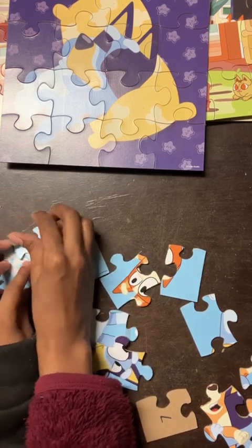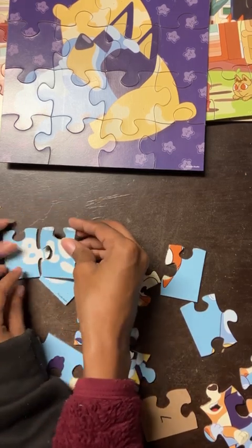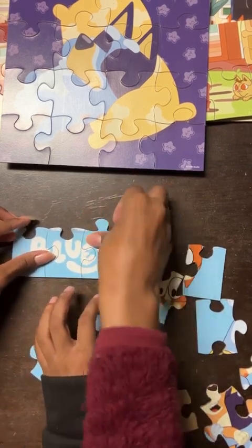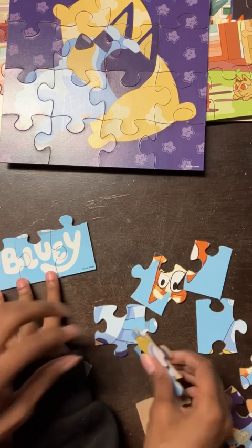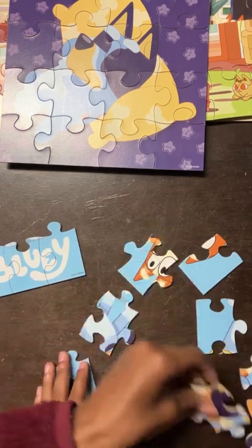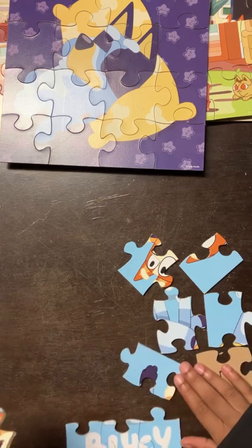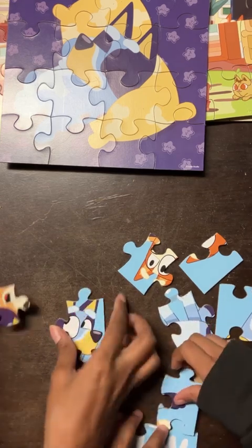They don't go. You have to know how to spell Bluey to do this. Now we gotta put Bluey together. Wait, this goes at the bottom. It goes at the bottom? Okay. There's Bluey.